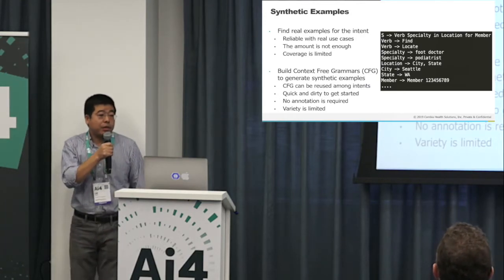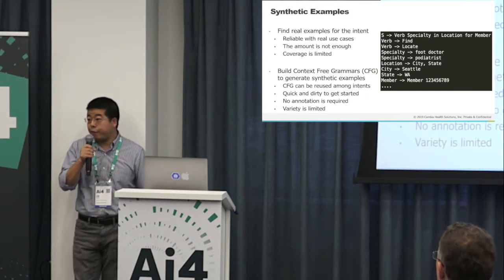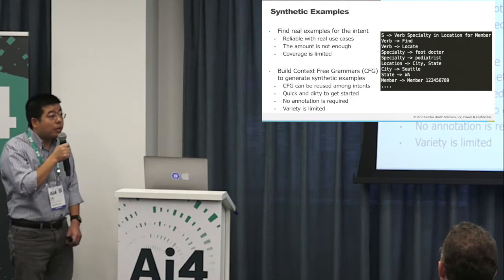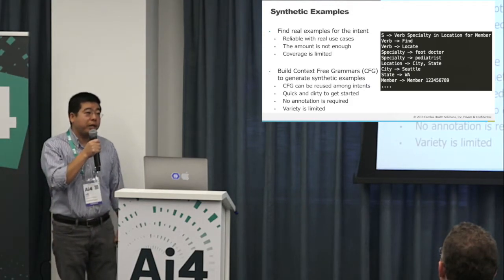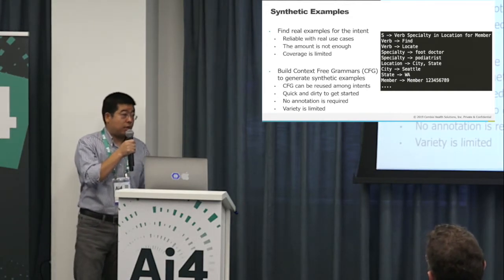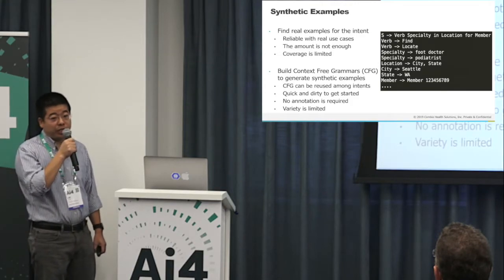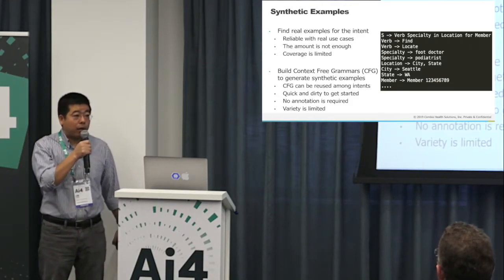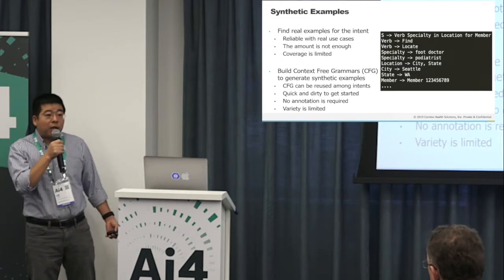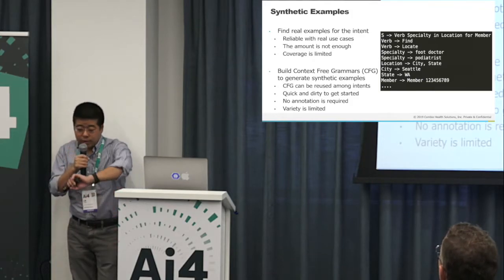The good thing is that a CFG can be reused among different intents. For example, if I create a CFG for location, then for any place where I need a location, I can reuse the same CFG. I don't need to recreate it. So it's quick and dirty to get started, and specific to cold-starting our data for the machine learning model. The other benefit is that no annotation is required, because when I generate it, I know exactly what I'm generating: the intent and also the different slots. I will talk about the two models later. But the disadvantage is that the variety is very limited, and sometimes it also limits the performance of our models.